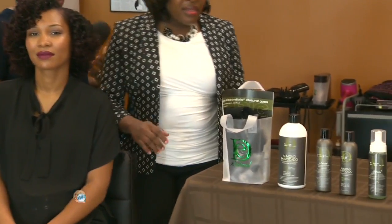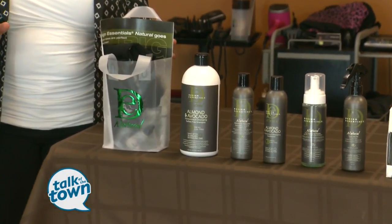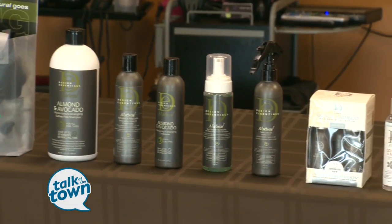Absolutely. One of the things about natural hair that a lot of people may not realize is that it can dry out easily, and that's why when you talk about keeping that moisture in it and conditioning it and so forth, you've got some products here that you highly recommend. Yes, this is my #1 go-to product, Design Essential Hair Care line. I love it. It has done great things for my clients and me. It always gives me what I need within the client's hair.